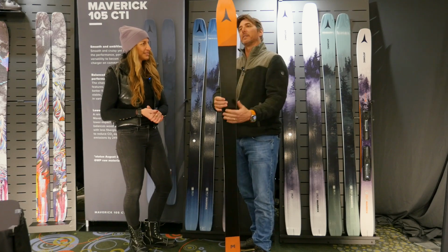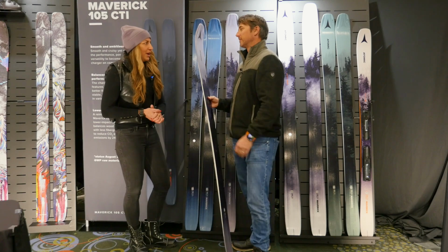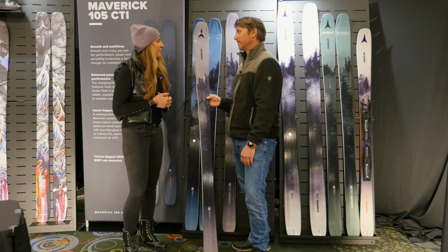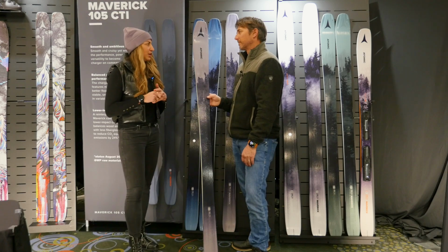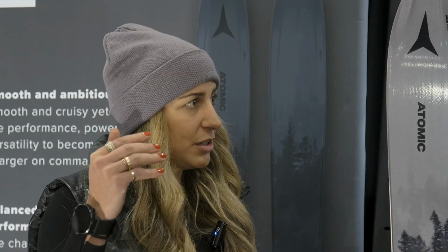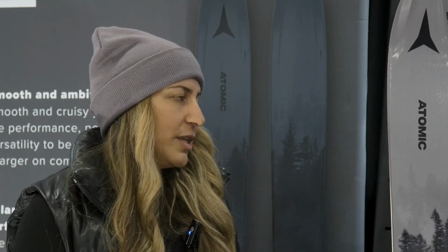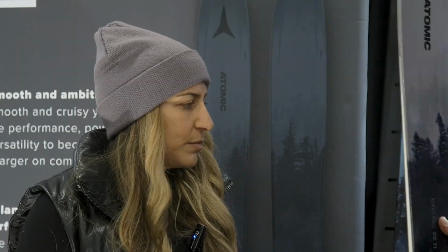And sizing, how do you like to size this thing? I go long, but it's pretty true to size. I mean, it's not one of those rockered skis where you have to really go extra long because you're not utilizing a lot of the ski. So I'd say you're skiing on most of the ski here. So it's pretty true to size. All right, cool. So that's the 88 Ti.